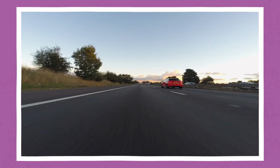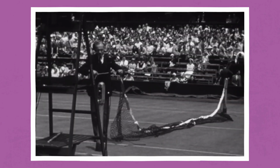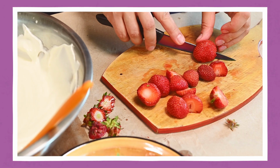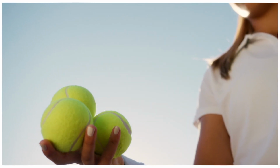Roughly a 2-hour drive down the M4 from Didcot is Wimbledon, home to the oldest tennis tournament in the world. Such a prestigious sporting event requires scrupulous preparation, such as meticulously mown 8mm tall grass on every court, or the finest organic strawberries and fresh dairy creams served to spectators. And of course, only the best tennis balls.